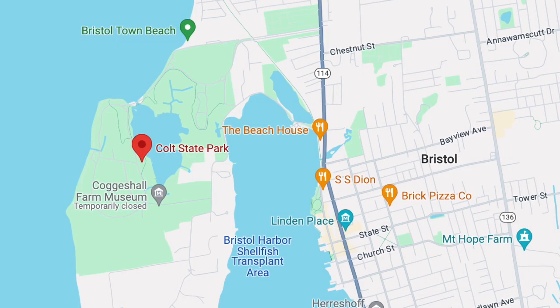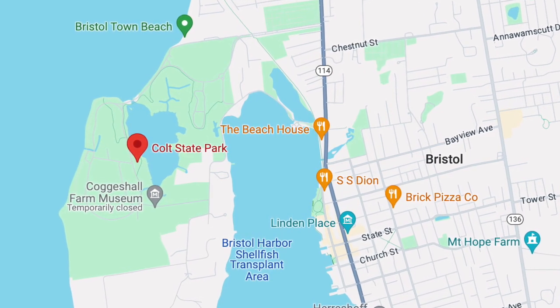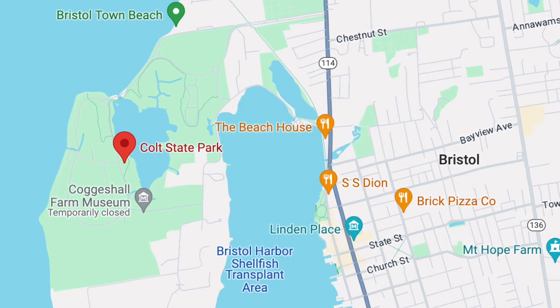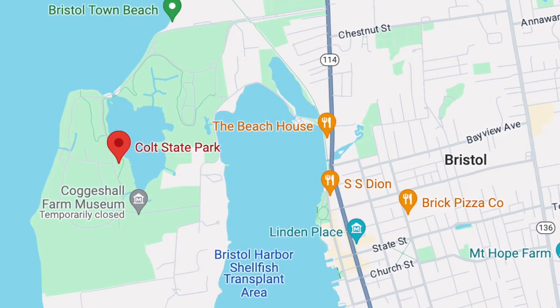It's located at Route 114 in Bristol, Rhode Island. It's an easy drive and just 30 minutes from Providence, if that helps you gauge how far it might be from you. It is without a doubt our favorite park in the area. And as you'll see in this video, it has everything you could want in a park and more, with unique features we can't seem to find anywhere else.